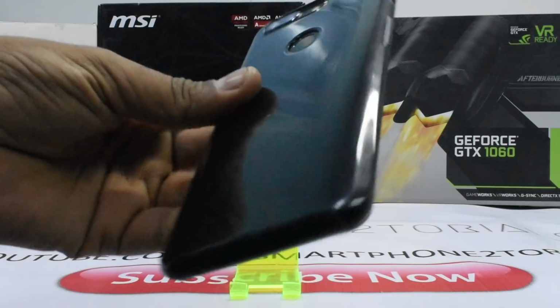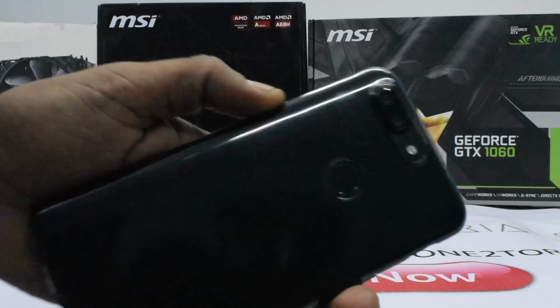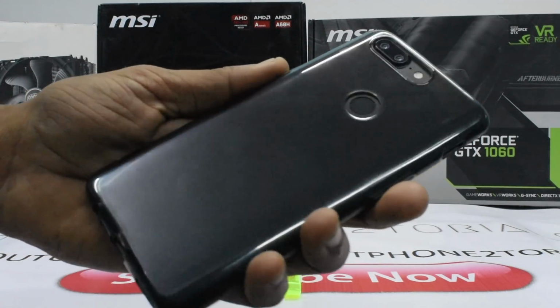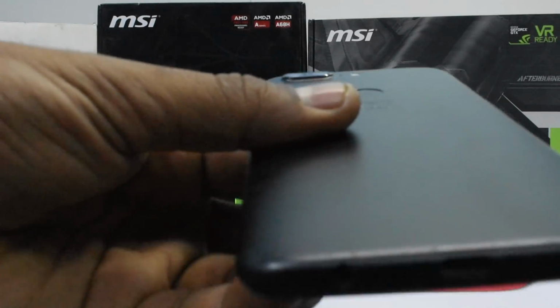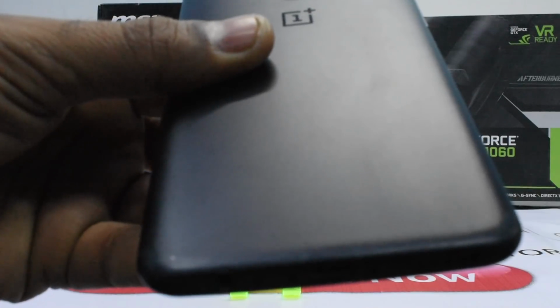So this is the case that I was talking about. I've been using this case from day one. This is the official case that comes with the phone. Now let me see if I can show you the actual smudges or the paint chipping issue on camera. Just hold on. So we take the case off, and let's see here. All right, I guess you guys can easily see what's exactly going on.